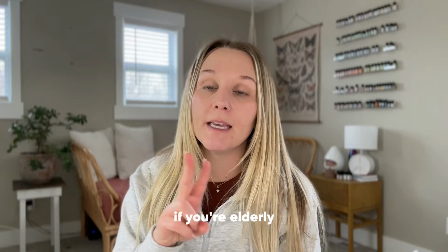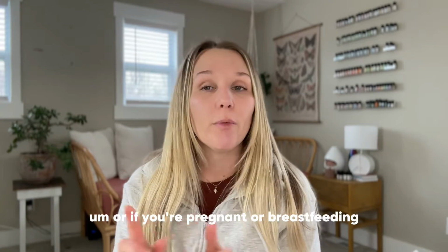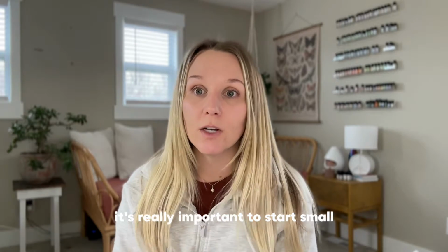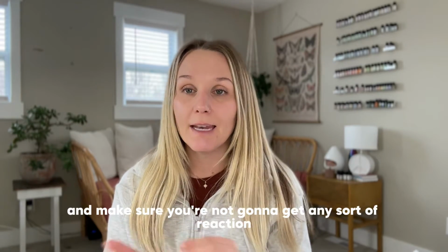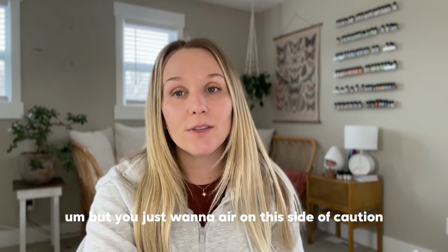Also, if you're elderly or if you're using essential oils on a baby or younger child, or if you're pregnant or breastfeeding, it's really important to start small and make sure you're not going to get any sort of reaction. And it is very rare, but you just want to err on the side of caution.